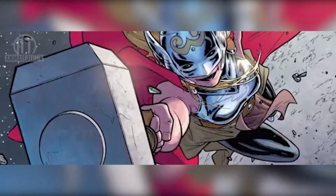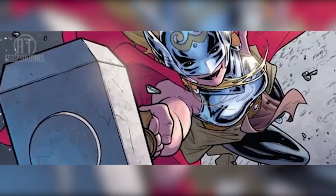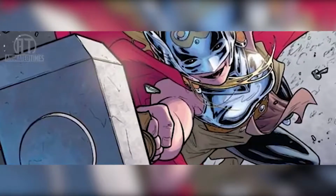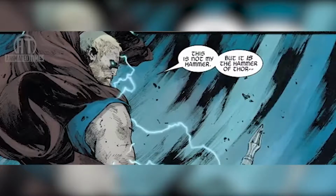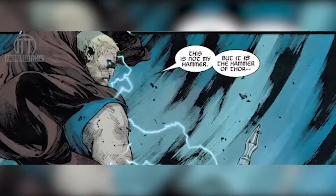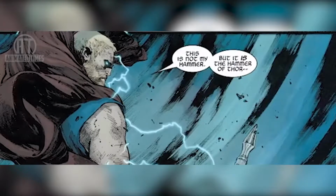In the unworthy Thor storyline, Jane Foster achieves worthiness and is able to claim Mjolnir as her own. That sends Thor, referred to as Odin, on a quest to find a new hammer. A long search ensues, culminating with him having the opportunity to claim ultimate Mjolnir. Surprisingly, he doesn't take it, proclaiming, "This is not my hammer." Why pass it up? Because he doesn't feel he is worthy of such a powerful object.